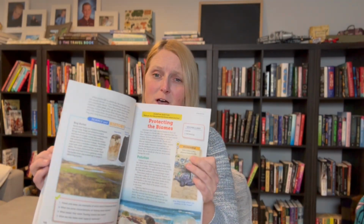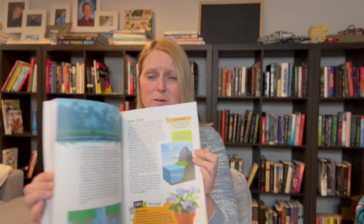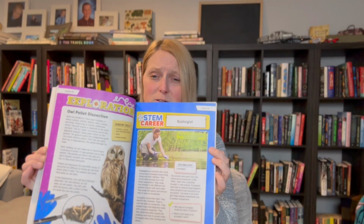The pages are actually quite lovely. They have quite a lot of pictures and graphics and diagrams. The text is nice and large, so it would be easy for a student to read. So I think a fifth grader would definitely find this to be quite engaging.